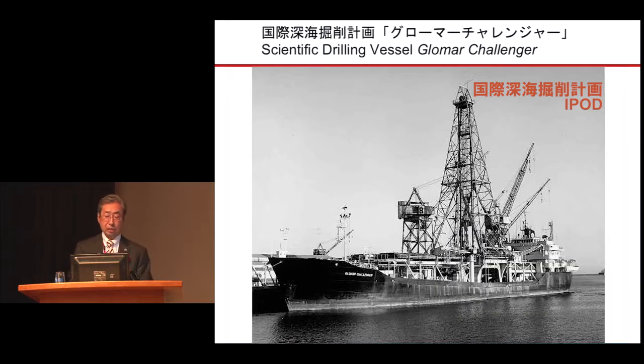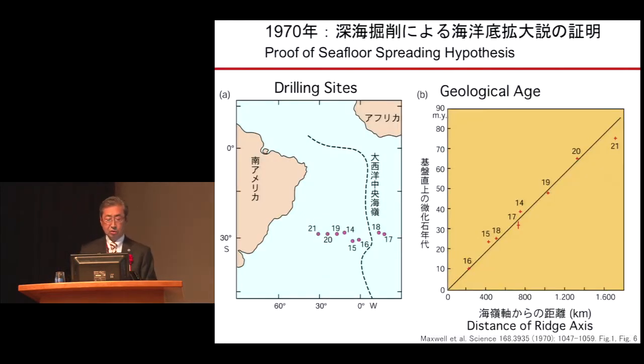Then the Glomar Challenger vessel was launched in order to further advance this theory. And here, as you can see, there's a tower like this. This is for boring, and a drill pipe is dropped from the vessel, and it can drill the seafloor. So this is a seafloor drilling vessel. This began in 1968, so it's about 50 years ago. So seafloor spreading hypothesis research itself began with the Glomar Challenger.